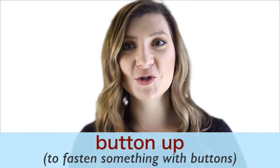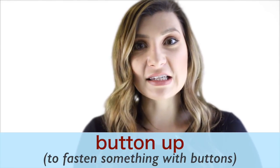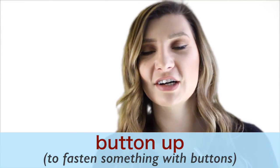Number 6, button up. Now, to button up means to fasten something with buttons. So if you're wearing something that has buttons, like a cardigan, or like a button-up shirt, or anything that has buttons, when you close those buttons, you say, you button up.